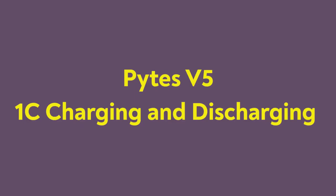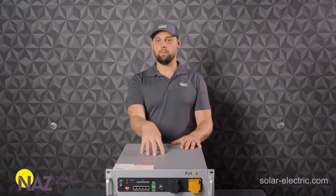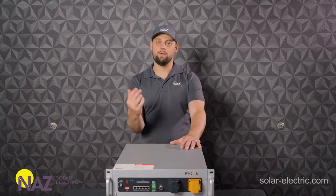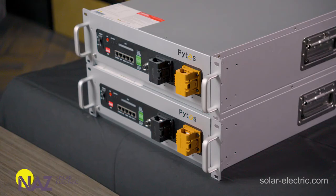1C charging and discharging. That means that one of these batteries, which is a 5 kilowatt-hour battery, can deliver 1C, 1 times its capacity, which is 5 kilowatts of power, right? We can charge it with 5 kilowatts of power. Take 2 batteries, we can do 10 kilowatts of power. You got 10 kilowatt hours of storage, we can do 10 kilowatts of power, input, output.